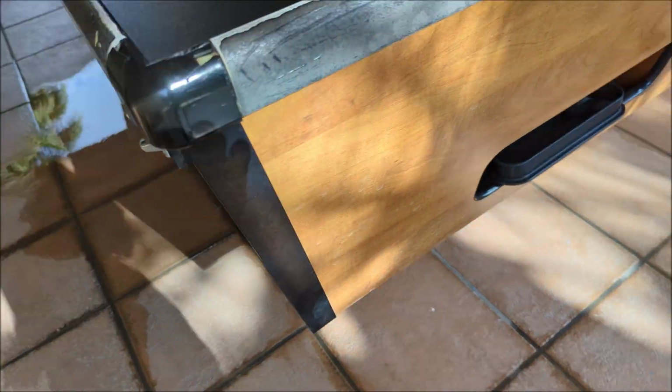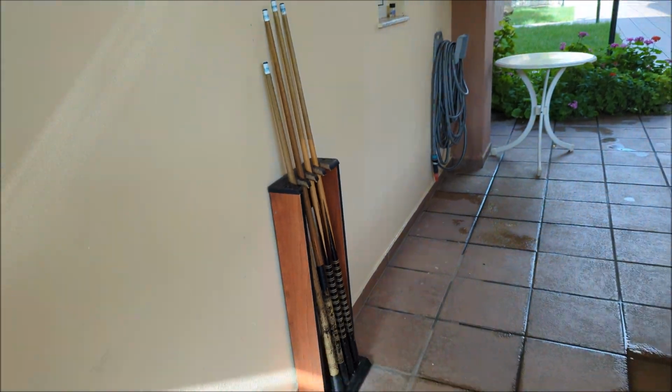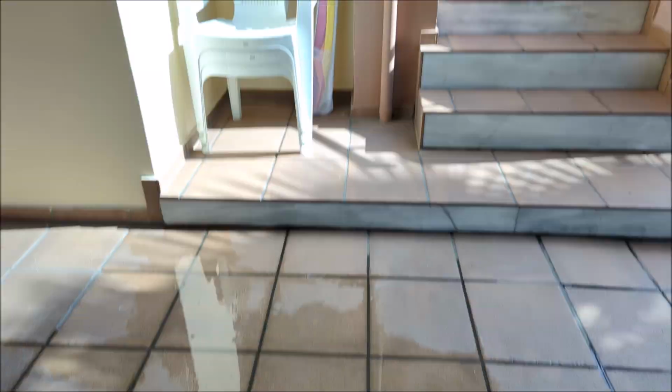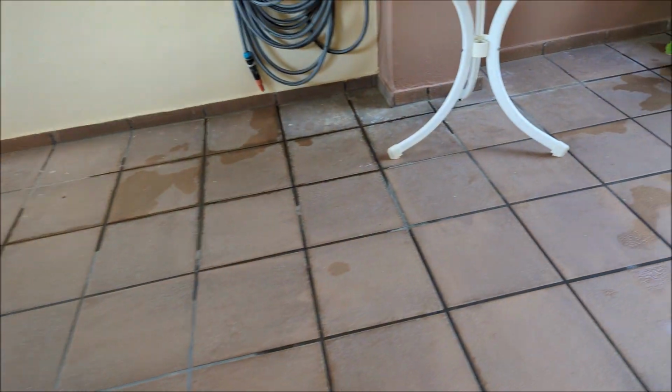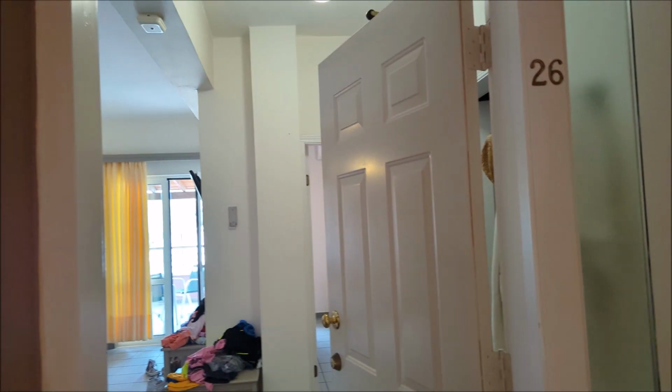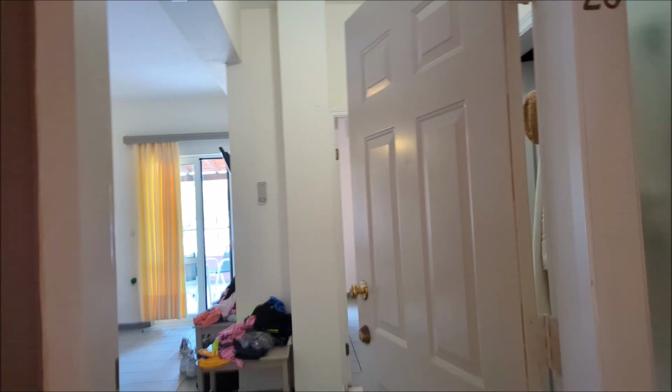Here's the pool table and triangle and chalks, and there we are. Nice to see that. Apartment number 26, Theos Village Hotel.